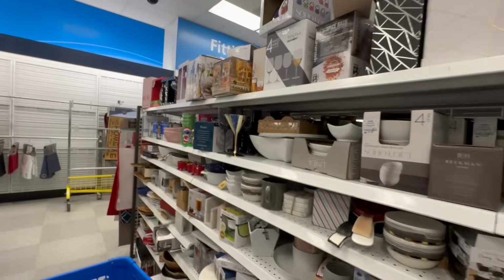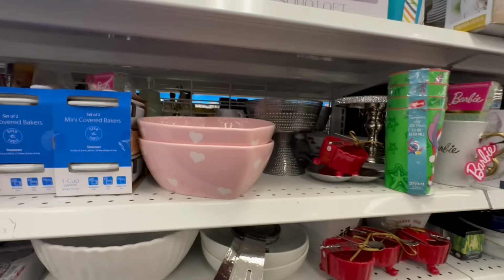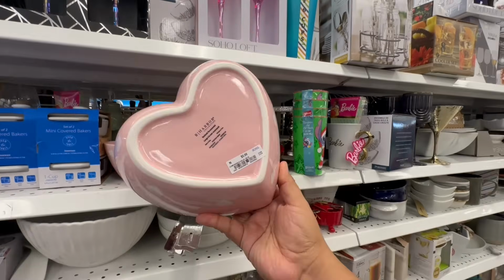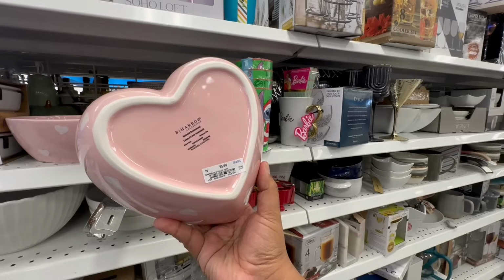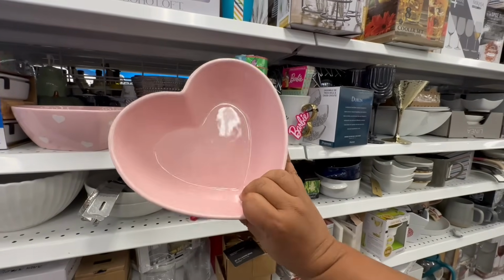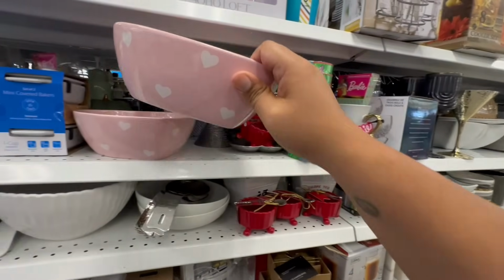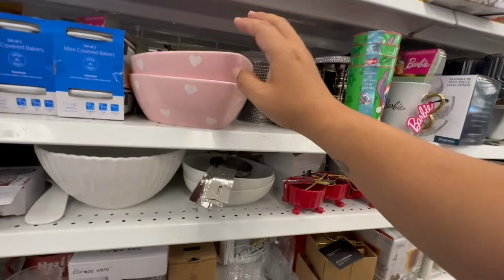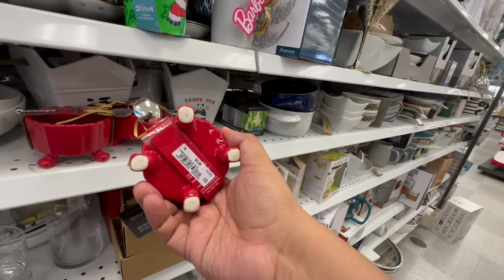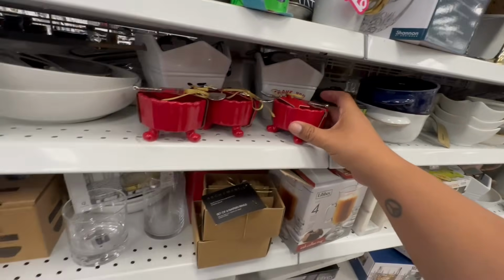All right, let's see if there's anything else over here. Ooh, okay, so one thing I'm noticing a lot is that they're starting to bring out Valentine's 2024. This is by B Harbor. These are $5.99. They're actually really nice. They have some gorgeous hearts around it. So not a bad price point for $5.99, and given the size, definitely a good deal. And let's see, what are these? It says $5.99 though. So I guess it's for cheese or something.